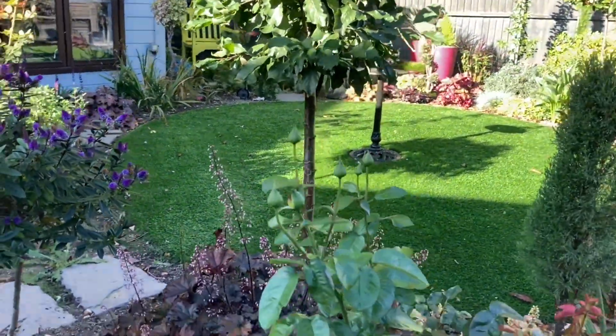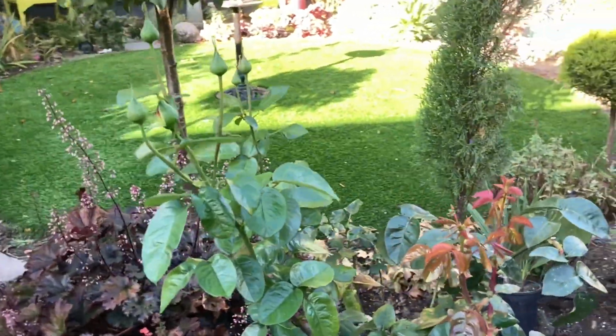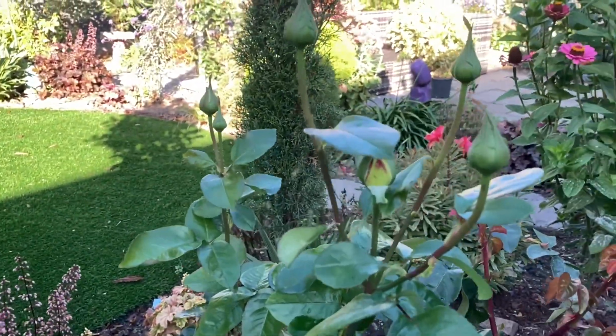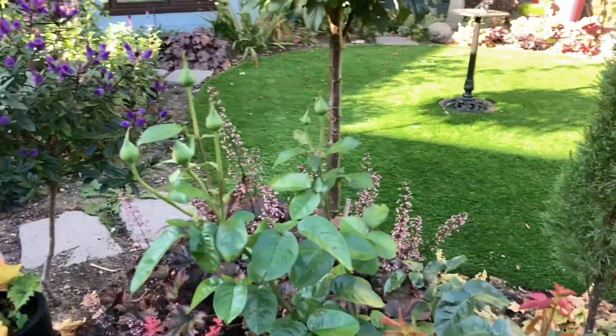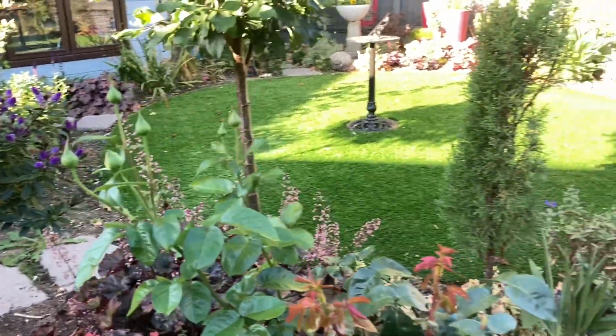I'll be amazed. This rose, as I say, it keeps blooming. I keep cutting it to 5 leaves, and it just keeps rewarding me with more and more. We're about to have some more soon.